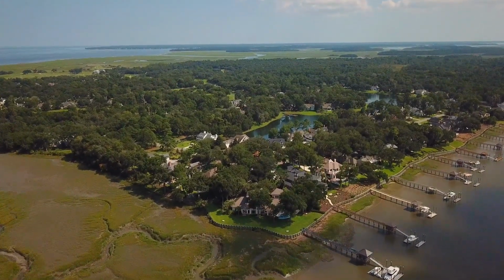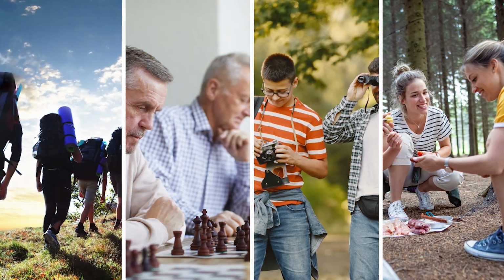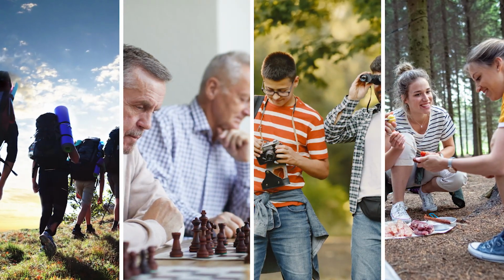Some of them are gated, some of them are not gated. And I'll ask people, how involved do you want to be? There's certain neighborhoods that have lots of clubs that you can join, from book clubs to travel clubs to photography clubs to bird watching clubs. A lot of these neighborhoods have more community events than others.